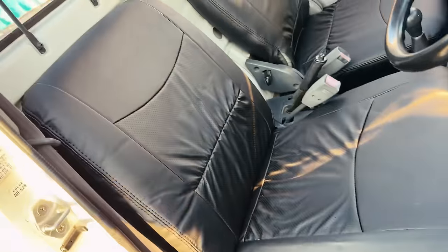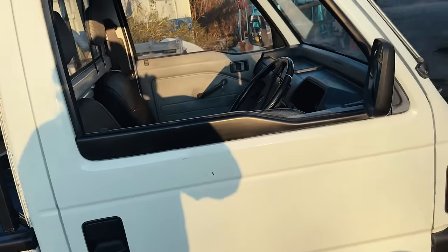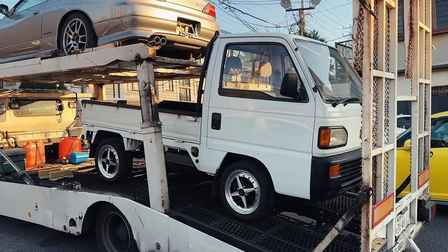This thing is ready. We're gonna load it onto the truck. She's going home to her owner. Now we can focus on this thing. There she is, off to the ports.